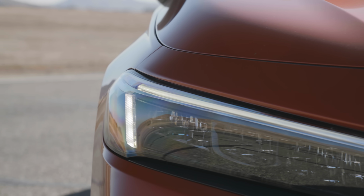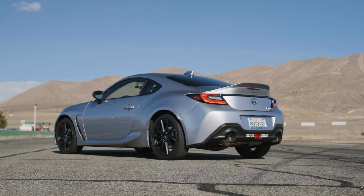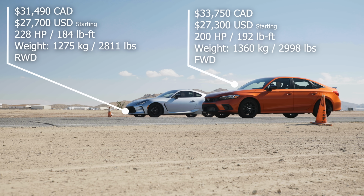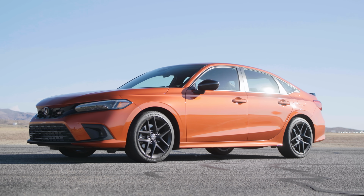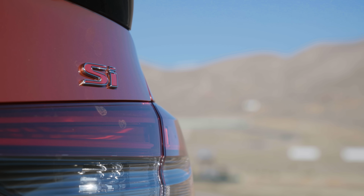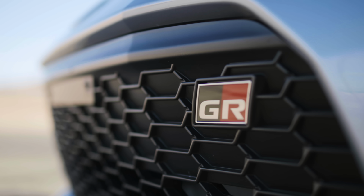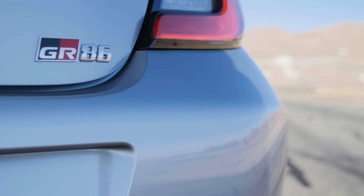It's a drag race of two of the newest budget-friendly enthusiast cars. They're both manual. They both weigh in at under £3,000, and they start at pretty much the same price. So, we have sunshine, a clean quarter mile in the desert, and less than 4 total litres of displacement. Let's go. This is the Toyota GR86.